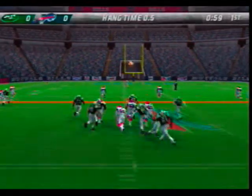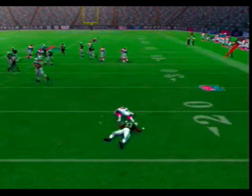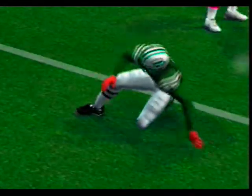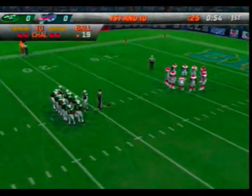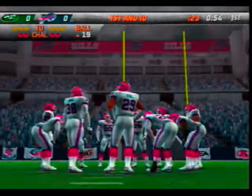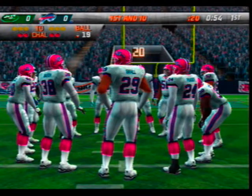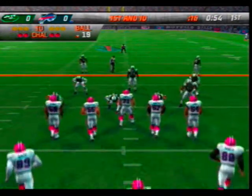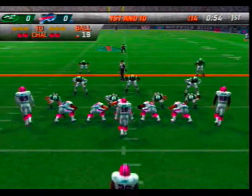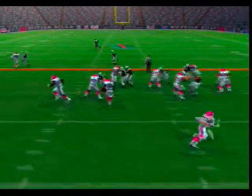Number 40 looks like he's ready for the return. From the 14-yard line, 40-yard punt returned for a gain of 4 yards. First and 10. We'll start the drive at the 19-yard line. First and 10. Get it up! Keep the throttle down. A little misdirection.